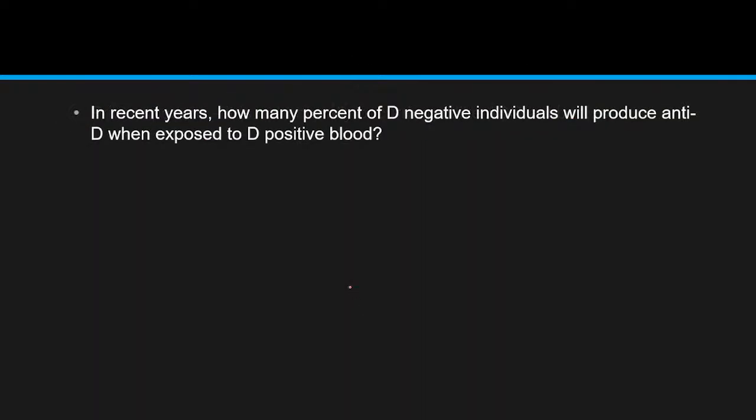Okay? Now, in recent years, how many D negative individuals will produce anti-D when exposed to D positive blood? This is a little bit more of memory work, so please don't be confused about the numbers. This is one of the few things that you need to remember in blood banking. It's about 20 to 30% of patients who are hospitalized will develop anti-D.